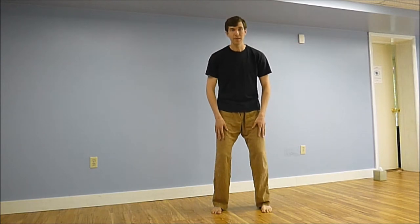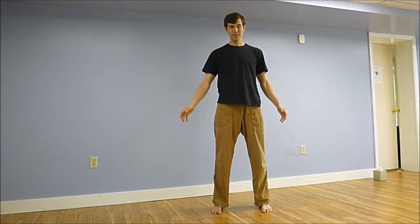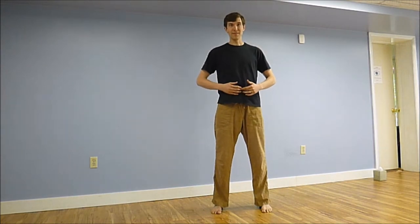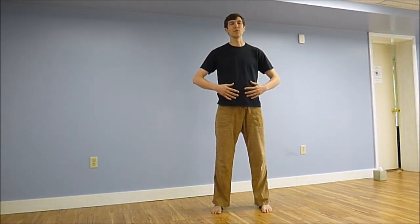Here, our lower body is almost like our roots. Our upper body, our arms, are almost like our branches. We want to focus on our trunk, our center, our physical center of gravity. For a moment, you can take your hands and find your belly button. Let your hand come below your belly button. Let yourself take a deep breath. Breathing deep in our belly, you should feel your belly, your abdomen, expand outwards and come in.